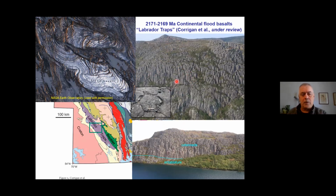So these are not the classic Montagnais sills, but a much earlier suite of basalts, which is about 300 kilometers long by 80 wide. So it's quite voluminous. They have composite flows and sills, primitive tholeiitic compositions, geochemically similar to the North Atlantic igneous province, opening of the Atlantic, and Ontong Java OIB, for example. And these are probably the oldest actually recognizable continental flood basalt provinces on Earth.